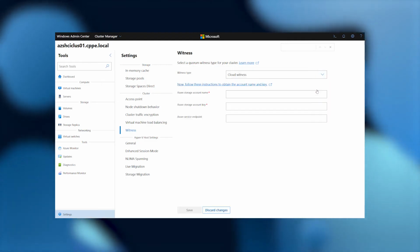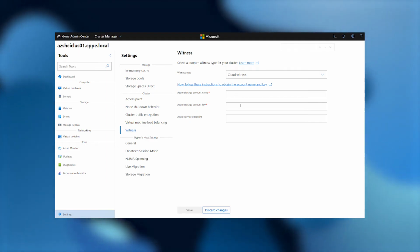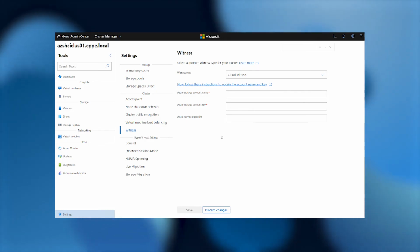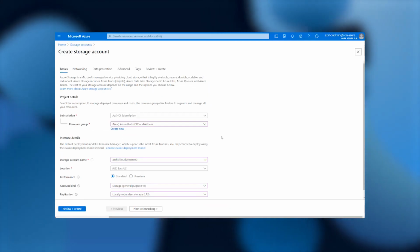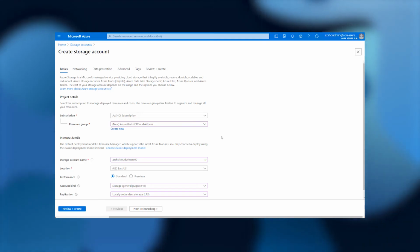So I'm going to go for cloud witness, and you'll see we've got some Azure specific form entry fields here that we're going to have to get that information from Azure. So let's tab over to the Azure portal and start to retrieve some of that information. Okay, so in the Azure portal here, I've started the wizard for the creation of a storage account. And I've actually started to define some very simple information. Choose my subscription, give it a resource group name, a storage account name.